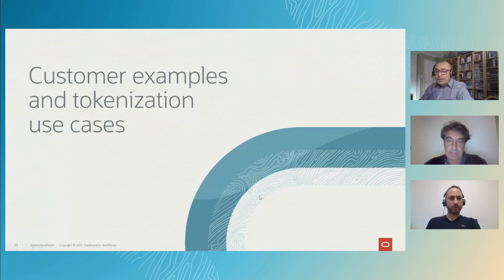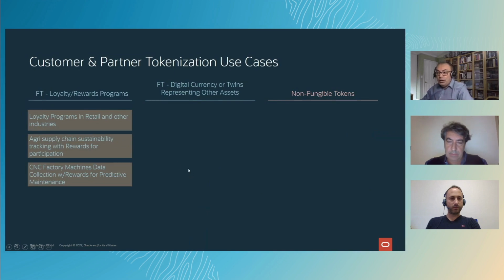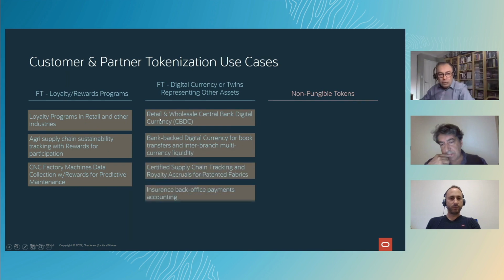So let me take a few minutes and share some use cases here. Generally, we see a lot of loyalty use cases around fungible tokens. So it could be retail space, agriculture, supply chain, manufacturing. We also see digital currency and product token use cases with fungible tokens, CBDC, bank digital currency, certified supply chain tracking, insurance ledgers, and the like.